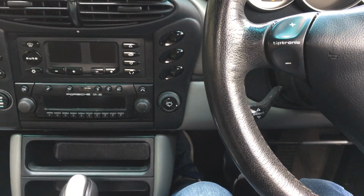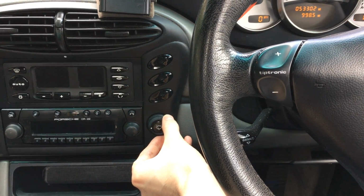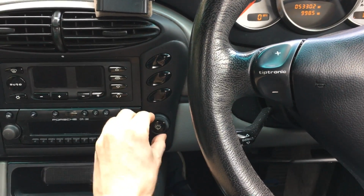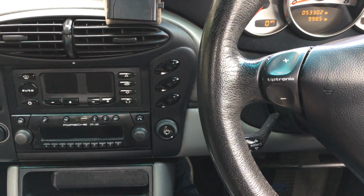Number 7, the intermittent windscreen wiper speed. In my car there's a little dial you can turn to adjust the windscreen wiper speed when it's in the intermittent mode. All the way to the left is the slowest, and if you turn it all the way to the right, then it will be its fastest.